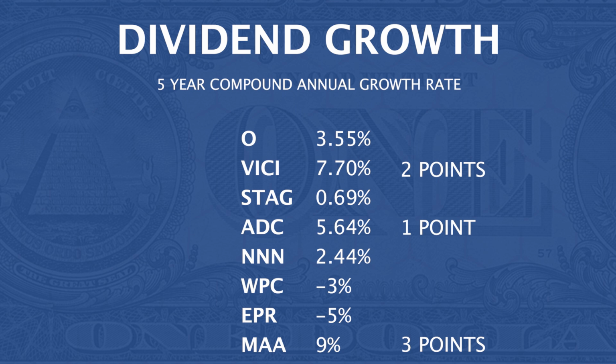And WPC and EPR even reported negative numbers here, meaning they decreased their dividend, something that is a red flag for me most of the time. But of course, really depending on the specific case.